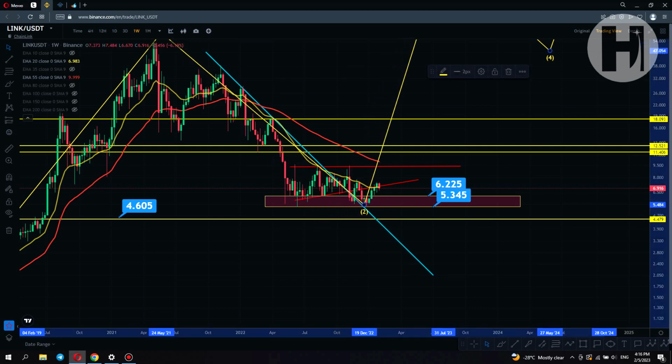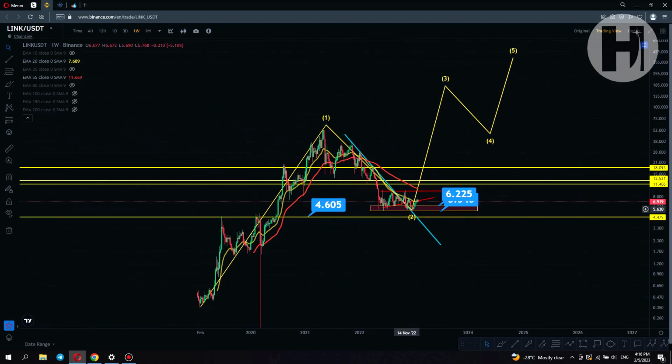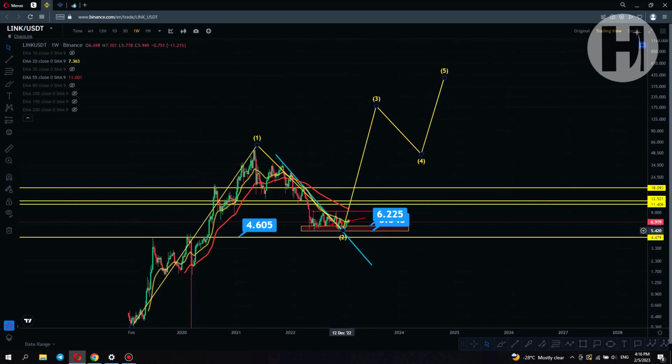We also have this potential Elliott wave theory structure. So I think this is going to be our low. If Bitcoin is not going to be pulling back down, altcoins will not be doing that either. So Chainlink potentially printed its bear market low, and we're going to see that wave 3 to the upside, potentially taking us to new all-time high prices.